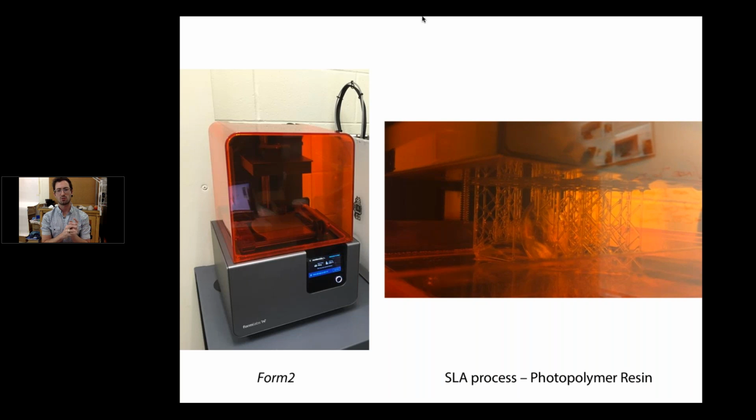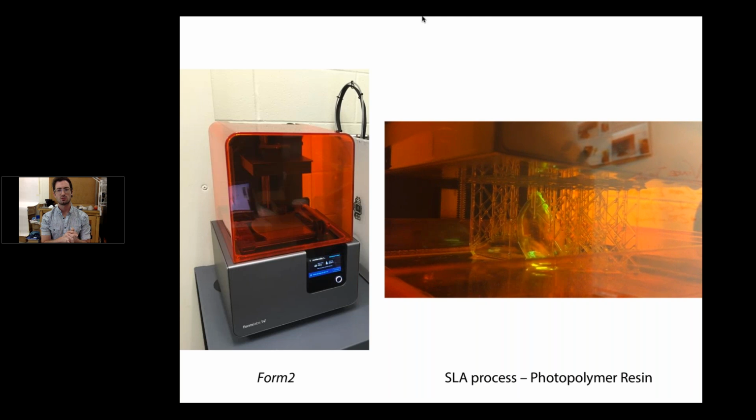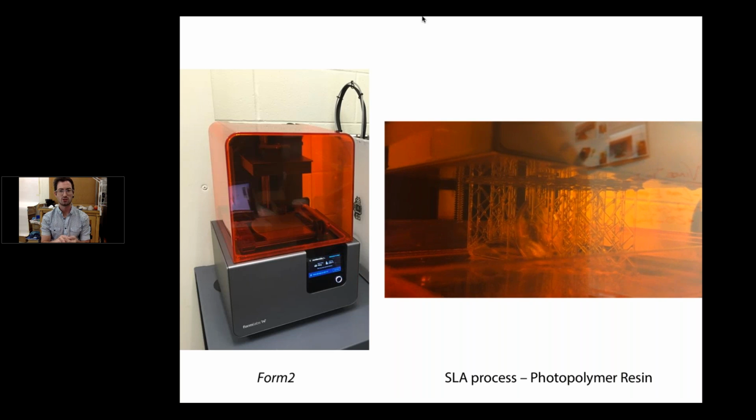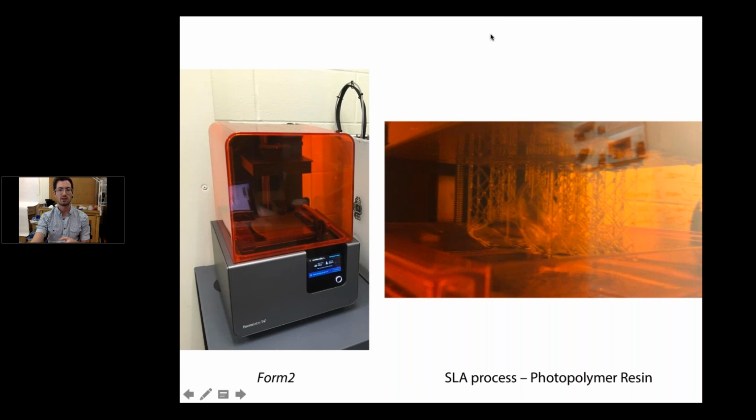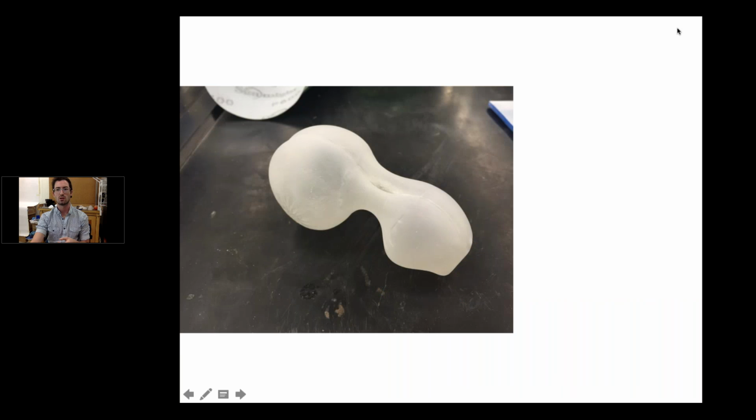So the object printing in this video is 50 micron resolution, so it's 20 layers in every millimeter of the object. It can even get down to 25 microns, which is really great for making jewelry. Now, this piece that was printed in this method then came back to my studio. I sanded the surface, and then I have it with me right here.